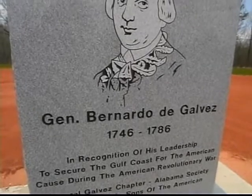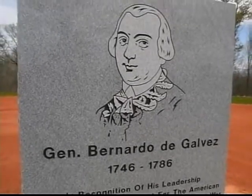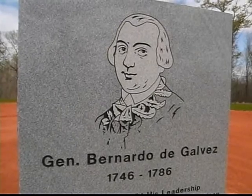Behind me is a monument to Bernardo Galvez, which commemorates the Revolutionary War. Galvez was a Spanish general that contributed greatly to the American Revolution by tying up British troops and resources along the Gulf Coast between 1780 and 1781. Next in the park will be a monument to the veterans of the Civil War. That should be dedicated sometime in May. And in August, we are looking at the dedication of an Order of Indian Wars monument to dedicate those that fought in the Indian Wars throughout South Alabama.